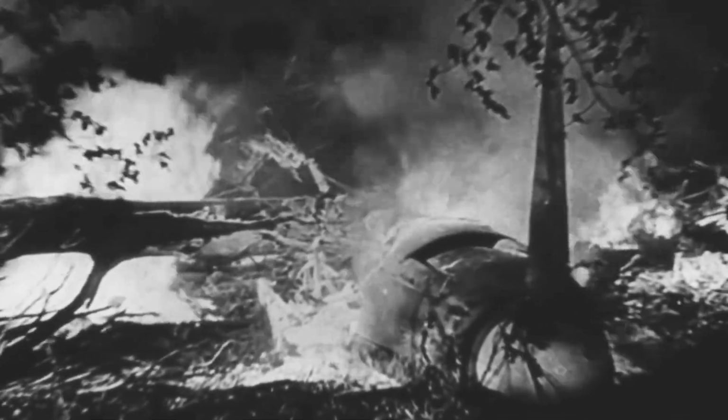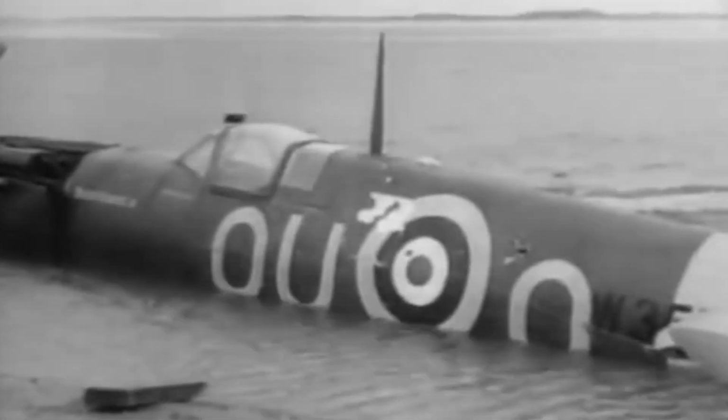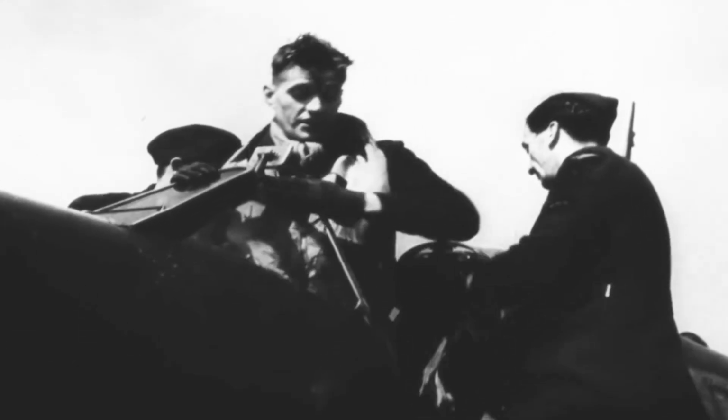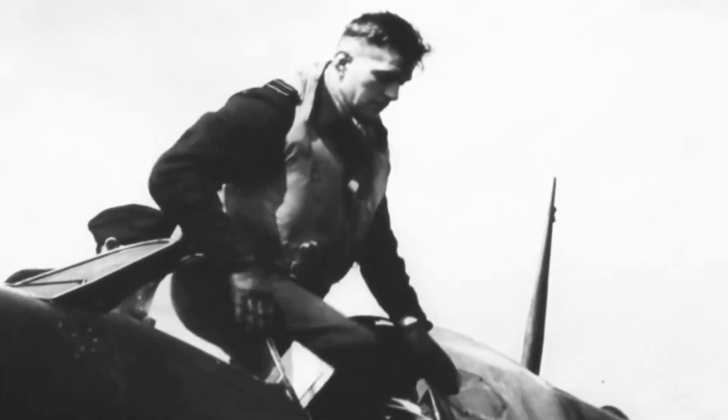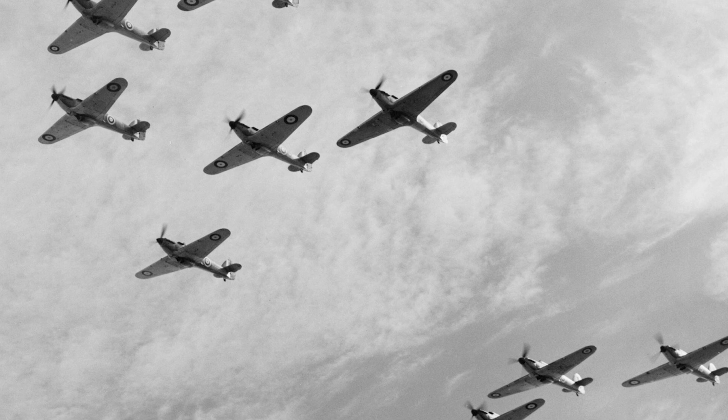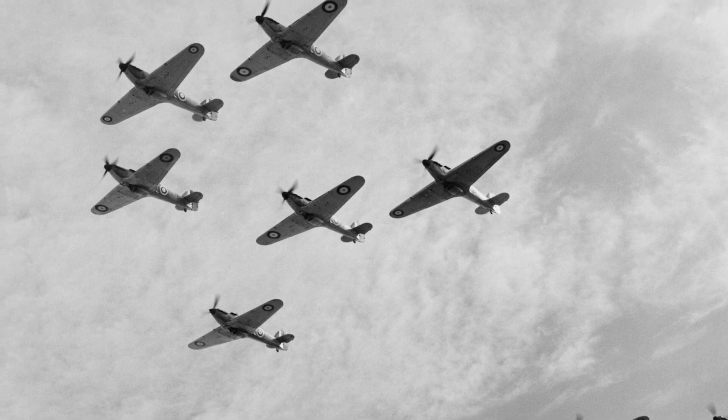Between August 13th and 31st, the Germans lost 435 aircraft to the RAF's 261. As the fighting progressed, the air crews were undermined, and on average, a British pilot would not live longer than 2 weeks. As new recruits were rushed into service, there was an abundance of Hurricanes, whose manufacturing process had proven extremely efficient.